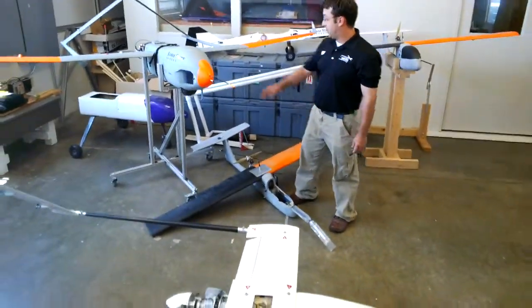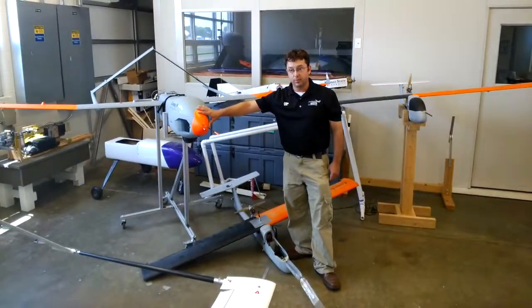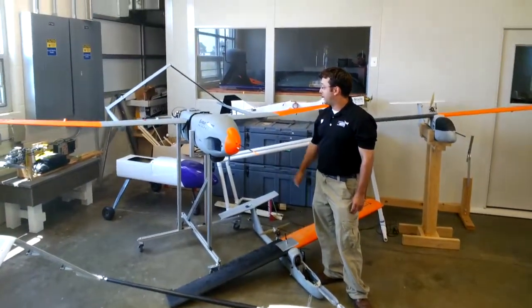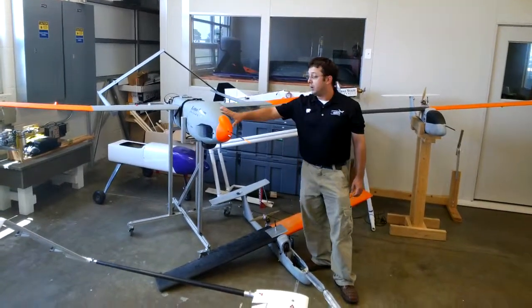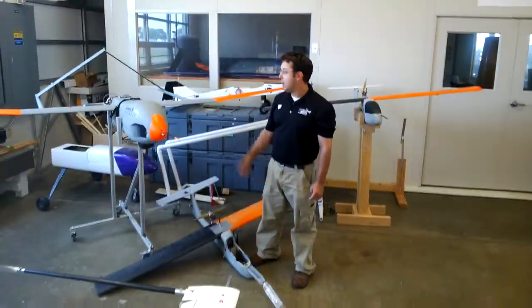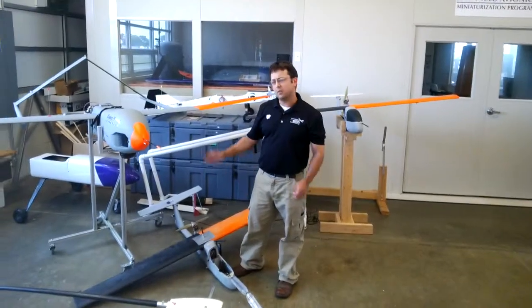It's currently used by the military, but we're experimenting with using it for search and rescue purposes. It's got redundant data links, plenty of onboard power for different payloads, and it's capable of satellite communication, so you have an unlimited range on your data link if you want to set it up like that. We have it set up for line of sight radio communication out to about 10 miles.